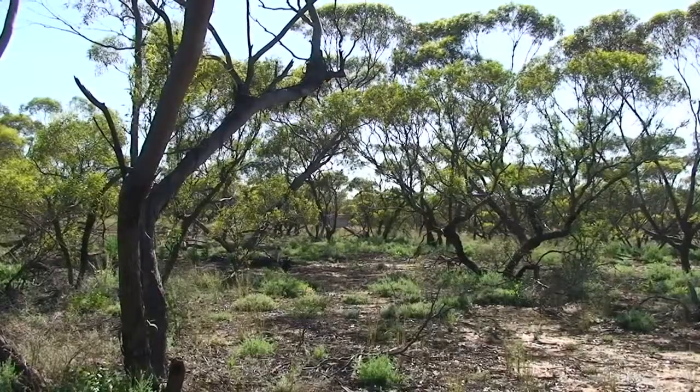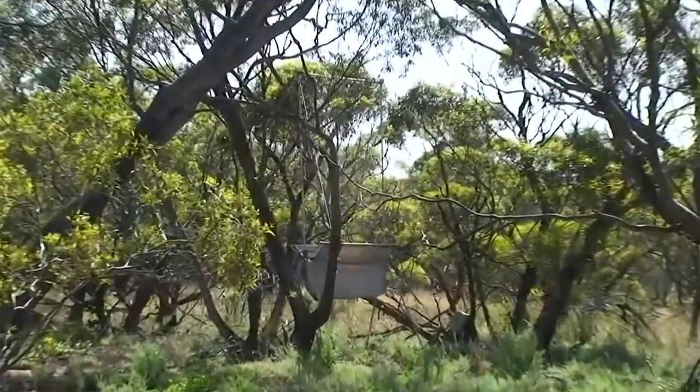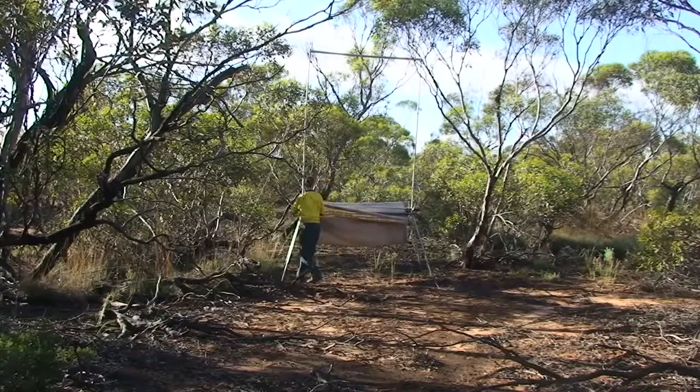In many of the research projects we do, we often have to catch the animals themselves. To do this, we use a technique called harp trapping. Harp trapping involves setting specialised traps in areas that the bats are likely to fly through. The harp trap is made up of 2 large panels of fishing line with a catch bag underneath.